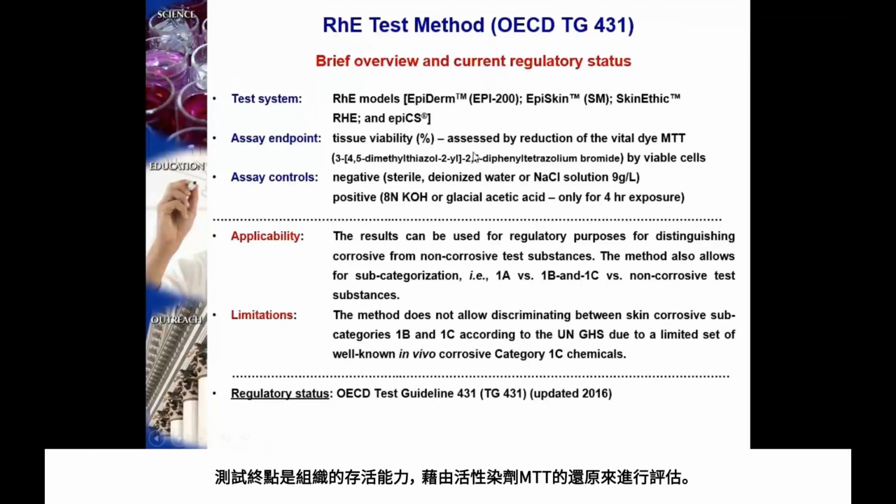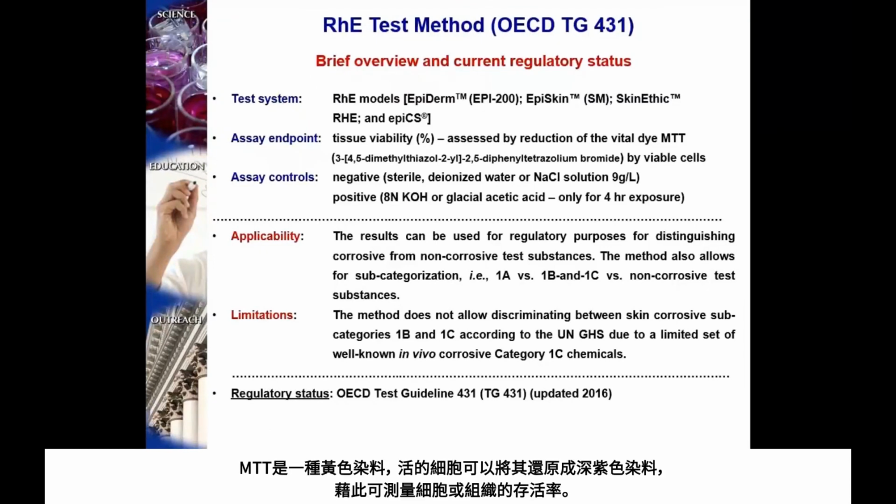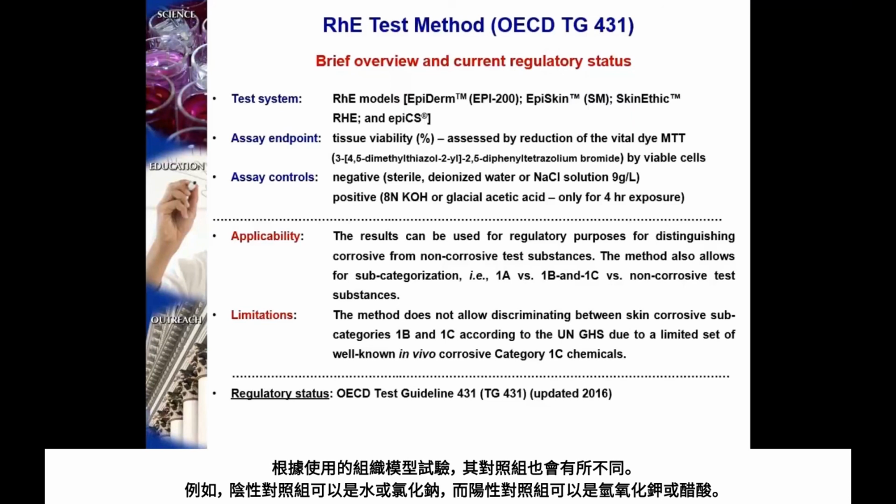The assay endpoint is the tissue viability, which is assessed by the reduction of the vital dye MTT, which is a yellow color material that is reduced by viable cells and is transformed into a dark purple dye in the end, which is a measure of the viability of the tissues or the cells. The assay controls are different based on the tissue model that one uses. For example, for the negative control, it can be either water or sodium chloride, and for positive control, it could be potassium hydroxide or acetic acid.